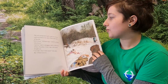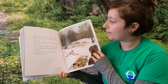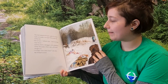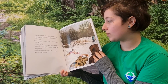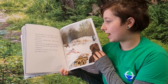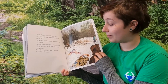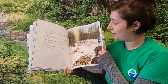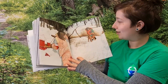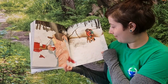The trail passes through a gate in a stone wall and ends in an open field at the top of the hill. We're here, William says, and it's a long way down. Cammy finds a toboggan with a thermos of hot chocolate, 3 cups, and some donuts. I wonder who's been here, she asks. But William knows. Who would leave that behind? I think you know. It's their mom.